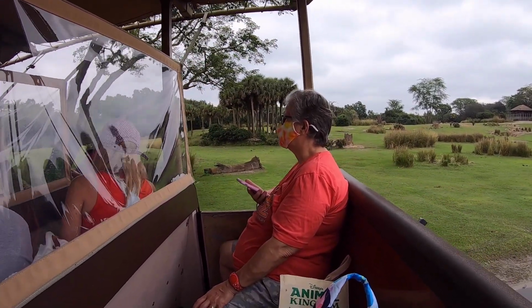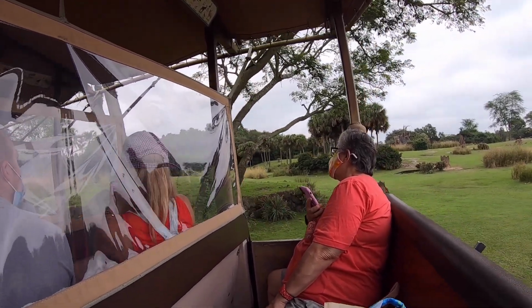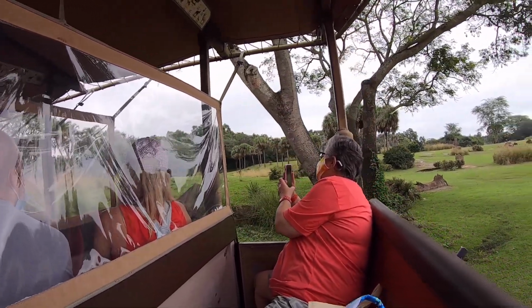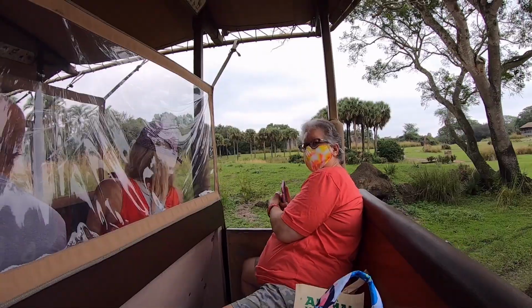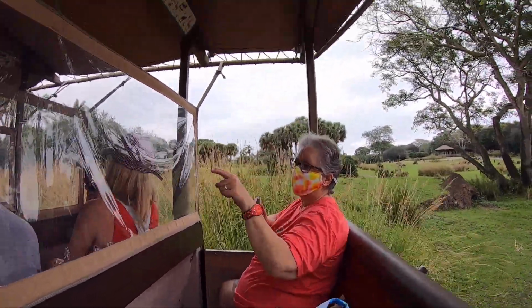Notice some Ankole cattle off to our right in the palm trees there too. Notice their horns before anything else. They're the only domesticated animal you'll find here, raised and taken care of by humans. First domesticated by the Watusi tribe, so they're also called Watusi cattle. It's a very common name for them. Those horns are about 6 feet long for males and females. Now we'll get a very nice view of the giraffes here off to our left.